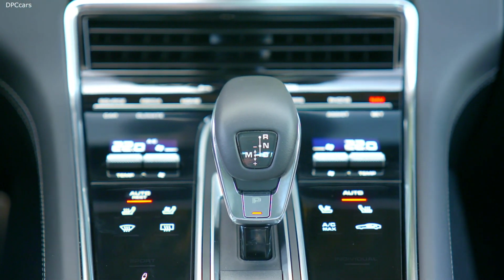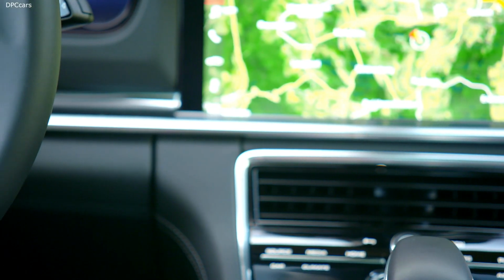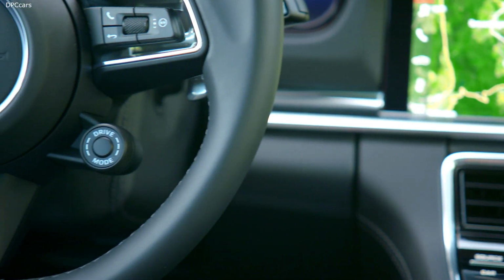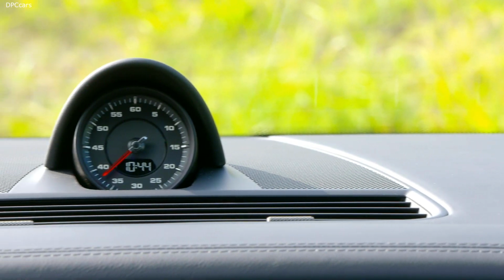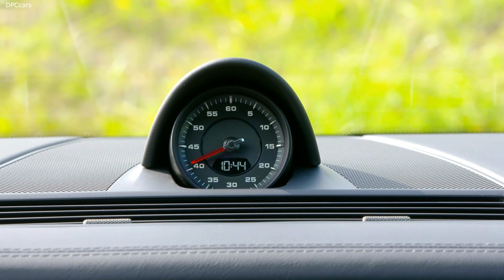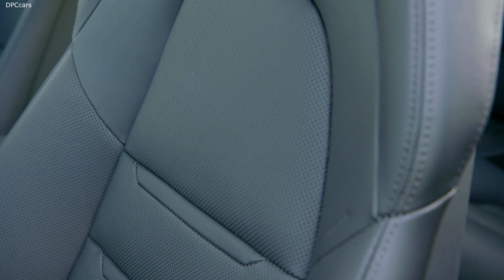Genuine sports car performance in combination with excellent driving comfort. This is my personal highlight of the new Panamera. Porsche underlines its claim to offer best-in-class performance through significant increases in the power output of the drive systems. The new Panamera Turbo S is a good example of this.